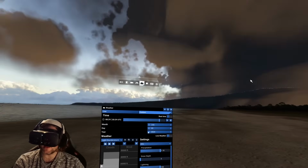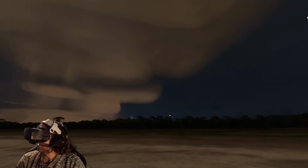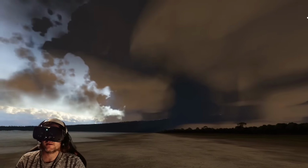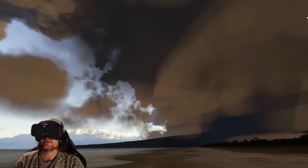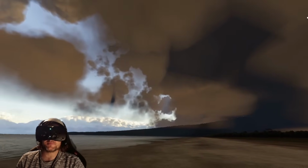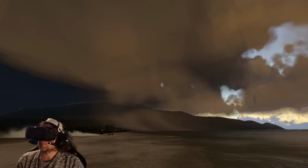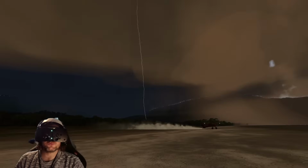Oh my god, look at this! Oh my god. Although, in some ways the clouds look a bit crap though. I'm pretty sure I've got them on high as well, but they look a bit crap for some reason. But wow, the atmosphere is insane! Yeah, the clouds do look a bit crap actually. So I'm guessing, is that like rain? Oh, look at that! Crikey!